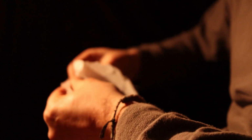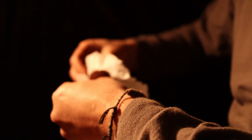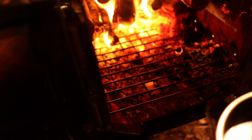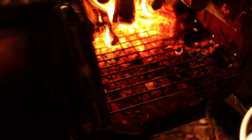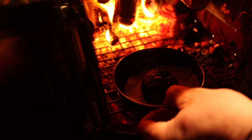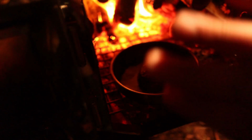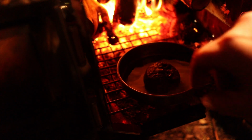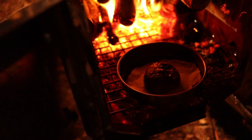Little change of plan. I'm going to cut this paper down a little bit smaller than what it was. The reason being was because I was worried about the paper catching because there was so much overlapping. So now I'm going to place this in. I've pushed all the coals aside. So the coals and the flame, they're all at the back. I'm going to bring this as close to the front as possible. Now I'm going to close the door.